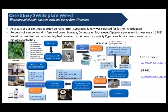Okay, the second research we study is on a wild plant, which is wheat. So generally, we use the same method as for the Dipterocarpaceae, but we do it bioassay-guided. We run the bioassay first, and then we do the fractionation and isolation of compounds. From this research, we secured another 2 FRGS grants, and this project is still in progress.